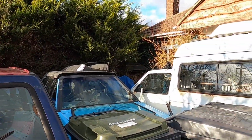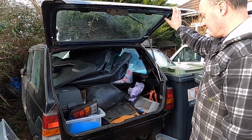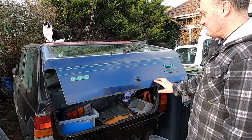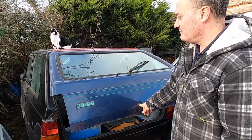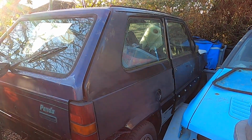This car actually isn't yours, is it really? No, that's Adam's, our son. Yeah, my brother. So you have done a complete restoration on it? Yeah, it's nearly finished. Just needs doors, boot and bonnet, really. So obviously this is a Fiat Panda. What year is this one, do you know?